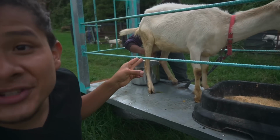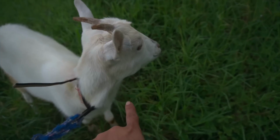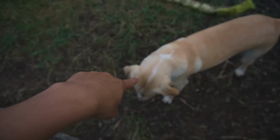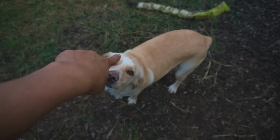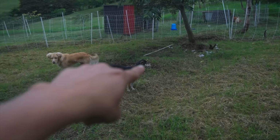We also got 3 female goats. 2 of them are producing milk and 1 of them is a little baby. This is Alberta, this is Camila, and this is our baby Arepa. We also have 5 puppies which produce a lot of love. Say hi to Teddy, Sophie, good girl, Lucy, Moki, and Peppa.